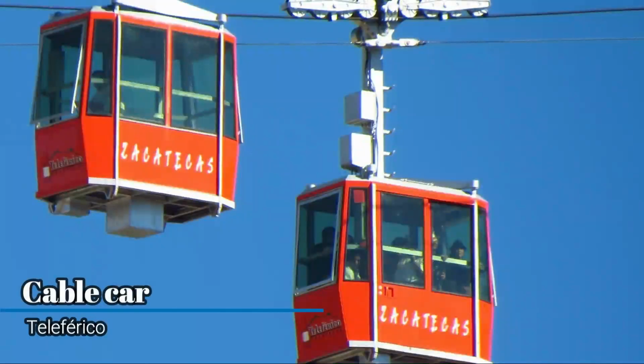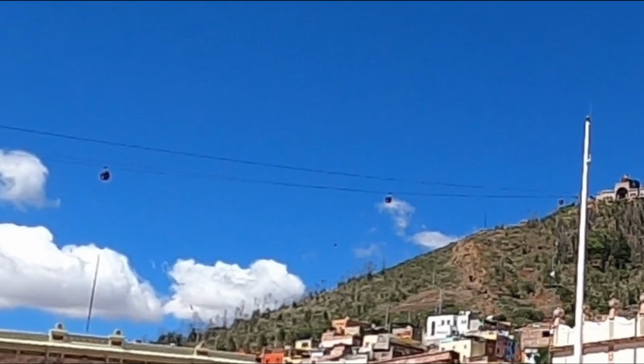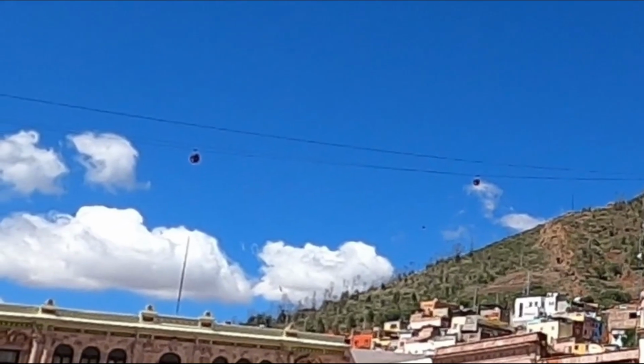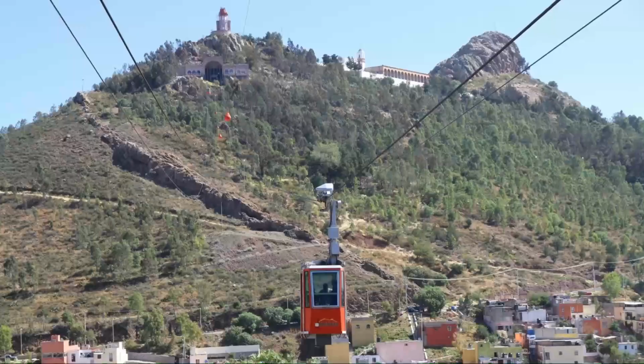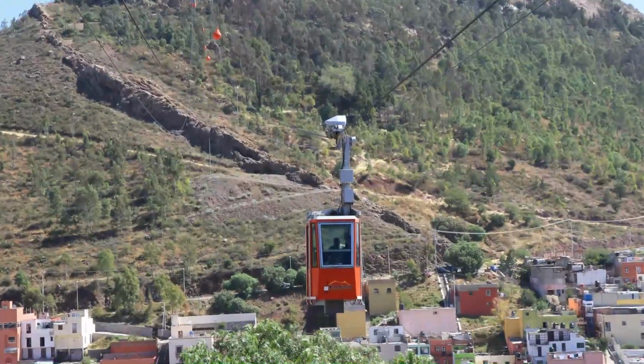Behind the museum is a small observatory and a cable car ride. My dad actually rode this as a boy the first year it was opened in 1979. It goes from the hill down to an old silver mine in the town where you can take a tour. It's about 280 feet above the city.